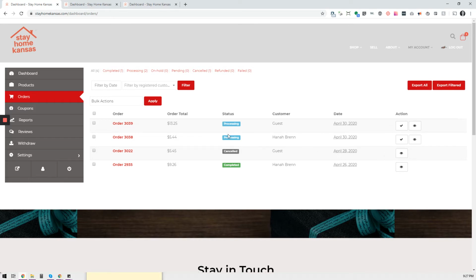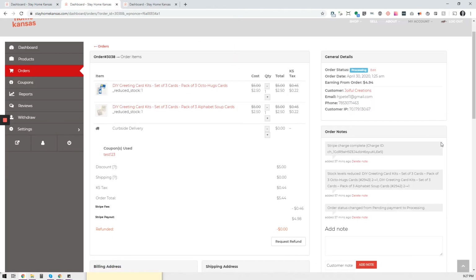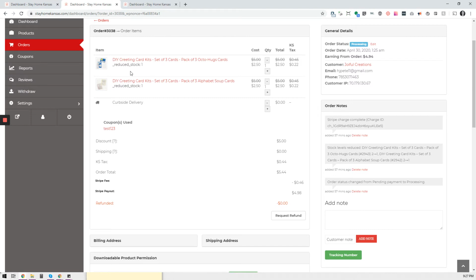So we are going to go into this first one, and I actually opened it in another window so that I could hide the shipping information because it has my personal address on there. But I will just show you how that works. If I were to view it here, you would get this screen, and it would have all the items that the customer purchased. So you would be able to know which items you need to pull from your inventory. It shows that they chose curbside delivery, so that is a free delivery on their part.